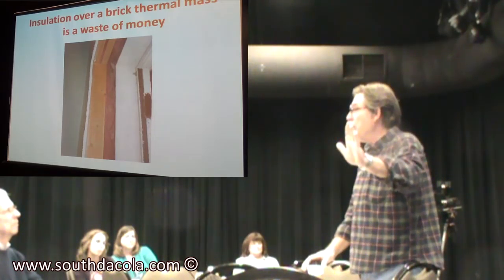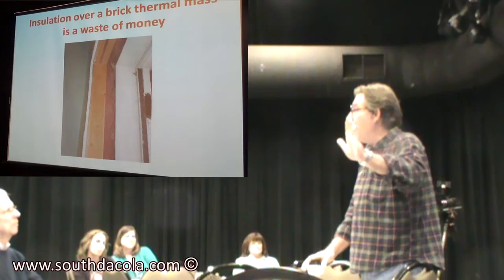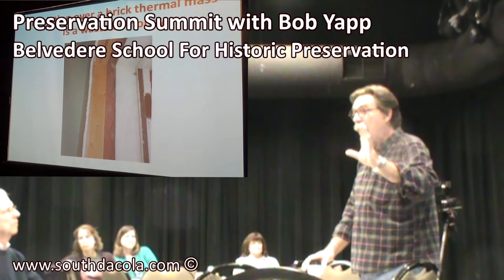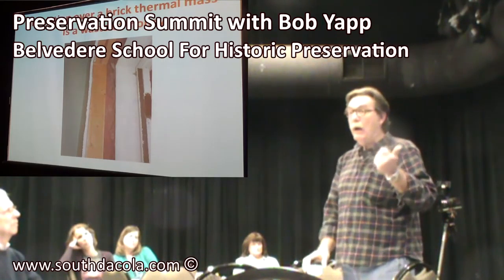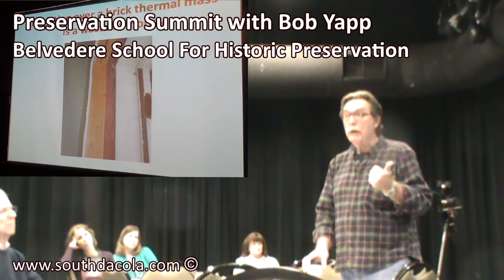And the insulation is touching the brick and getting wet because of the moisture coming in and out of the brick, and it's dropping down and causing black mold inside this building. And we got all this out, and this was put in 3 years ago.